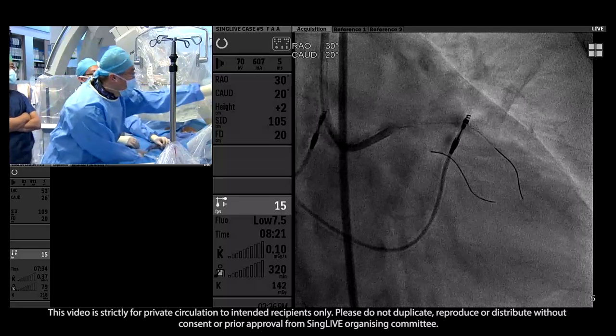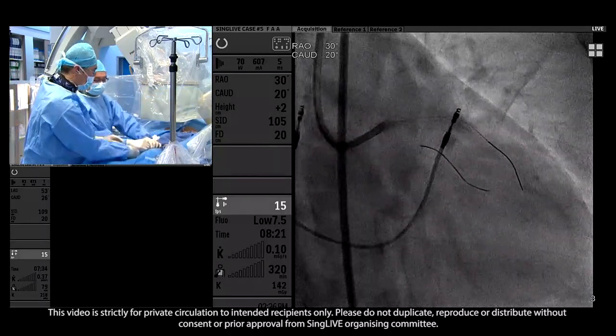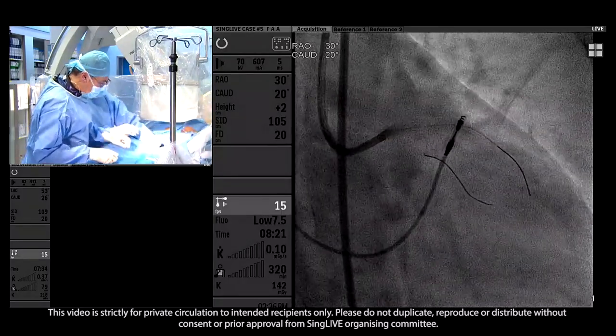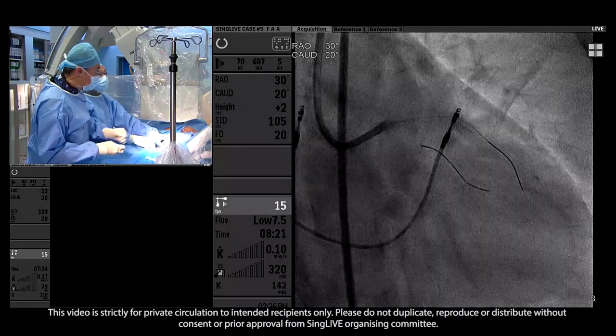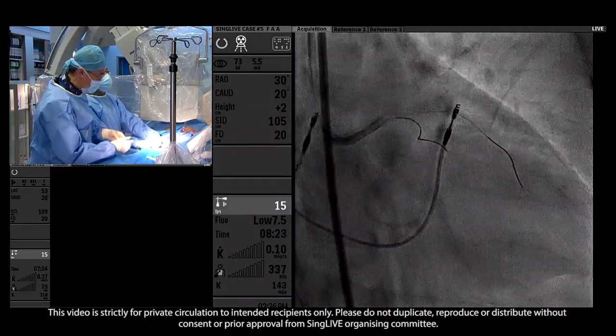My preference is culotte as well, because if you have DK crush, it's already difficult to cross a circumflex, so maybe difficult to cross a stent. But my preference would be to pre-balloon the circumflex first. If it looks good, maybe just DEB it and then cross it, to avoid a very complex procedure.